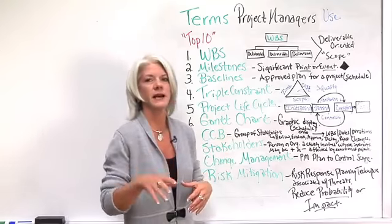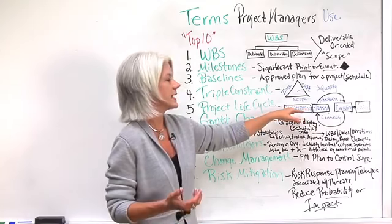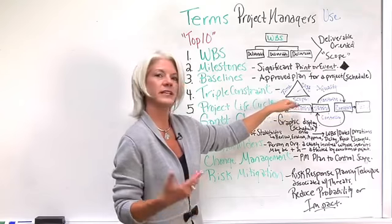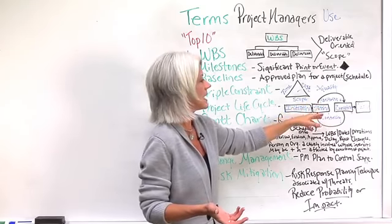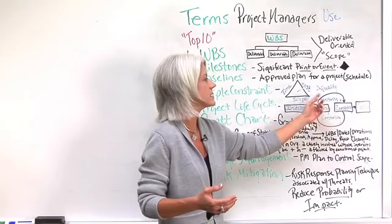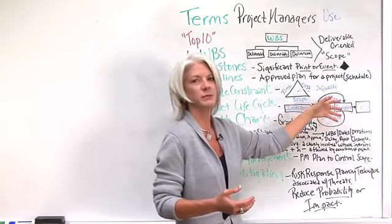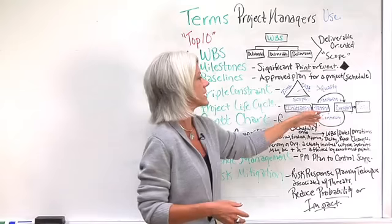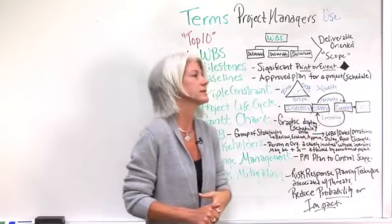Number five is a project life cycle. There are many different types of project life cycles. This is a single phase life cycle, the one indicated by PMI, the Project Management Institute. There are initiating processes that feed the planning processes, and once your project begins executing, the executing processes and monitoring and controlling processes occur throughout the project, and then once the project is completed, you hit your closing processes. So that is a project life cycle: initiating, planning, monitoring and controlling, executing, and closing the project.